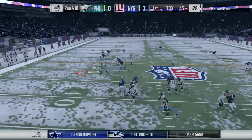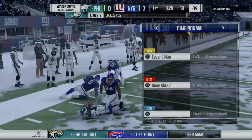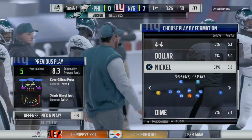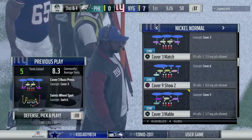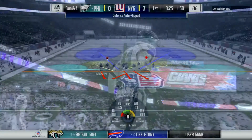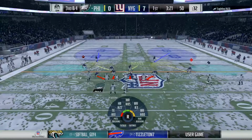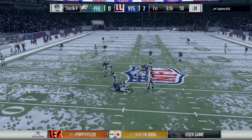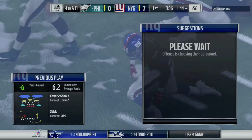Working from the gun, Wentz. Looking left side, and he's got a man. It's Burton. And he'll get it out to midfield. Looks like, yeah, they'll spot it right at midfield at the 50. That catch good for 5. It's third down. From midfield, here's Wentz. And no escaping this time as he'll go down. They got him for a sack.